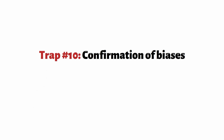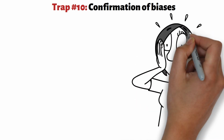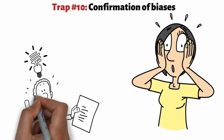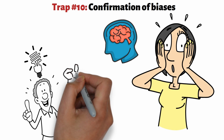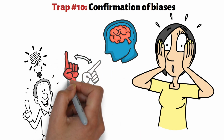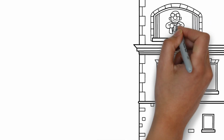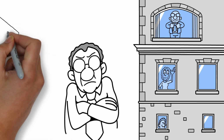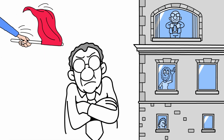Trap number 10, confirmation bias. Confirmation bias is one of the most hidden but dangerous cognitive traps, especially in finance. It's when we are more willing to notice and accept information that aligns with our beliefs and ignore anything that contradicts them. When you refuse to accept alternative viewpoints, you deprive yourself of the ability to objectively assess the situation. This limits your analysis and makes decisions less effective. For example, if you believe that a certain market, such as real estate, can't collapse, you will ignore the warning signs and continue to invest even if the risks are rising.